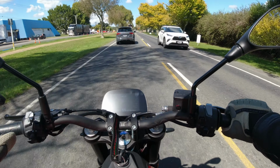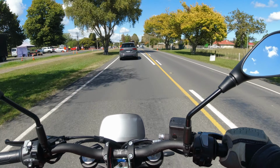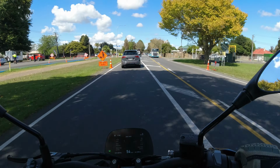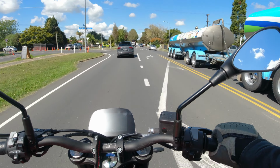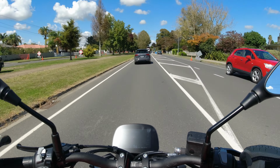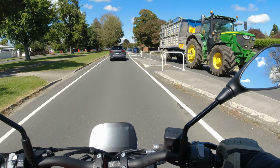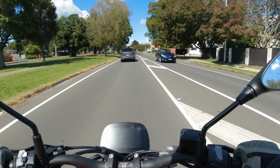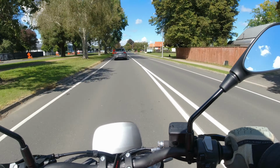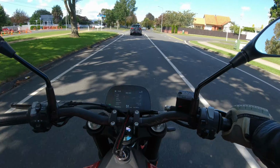Yeah, definitely, considering this bike is priced roughly the same as that Benelli Leoncino 800, but it's LAMS approved and you've got much more functional instrumentation. If you want the outright performance and the sort of more scrambler-ish vibe, go for the Benelli, but if you want a more functional bike, go for this one.